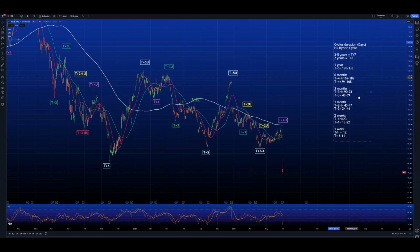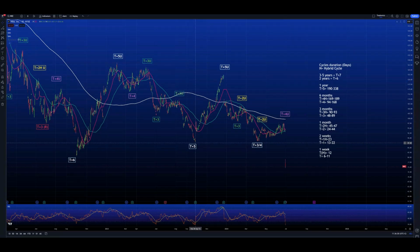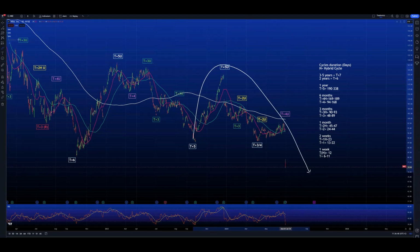The first thing that we have to analyze is at which point in time we are from this low. If we gauge time, we now have 189 days of this yearly negative downward cycle. So 189 days is not even the minimum duration of 190 days. Therefore, we can expect at least another day to the downside. Another day to the downside means that we have to go lower at $74.55.